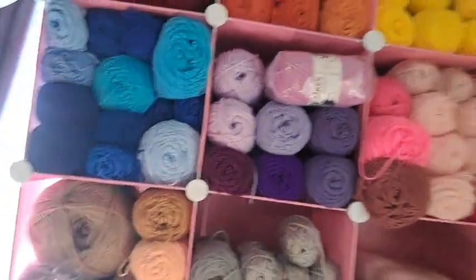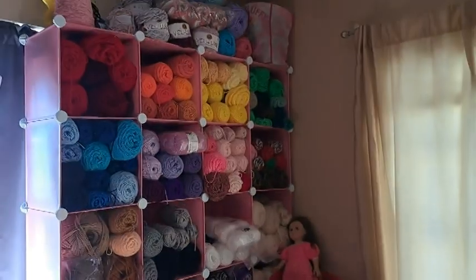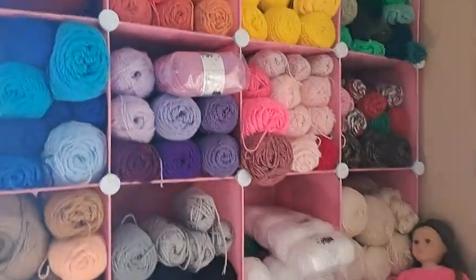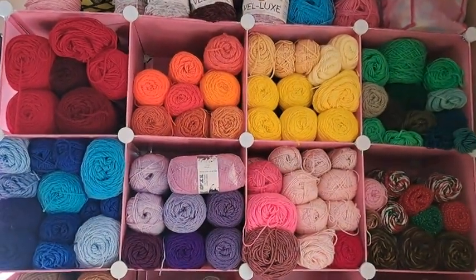So it's coming along. Let me back up. White's still low, but that's okay. I can always get white. Coming along, it's coming along. It looks a lot fuller now. Yay!